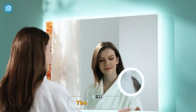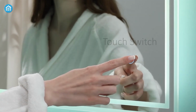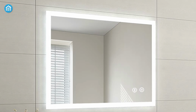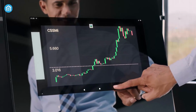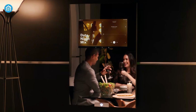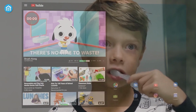The EvaCore LED Smart Bathroom Mirror is another great choice. Its smart touch sensor switch allows you to toggle between 3 adjustable lighting options, ensuring ideal brightness for every moment of your day. A dimmable feature with memory functionality lets you create the perfect ambience, while the real-time weather forecast feature connects to your home network to keep you informed as you get ready.